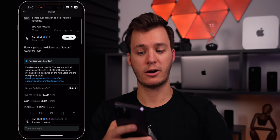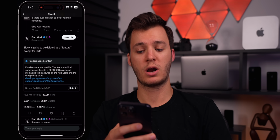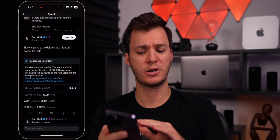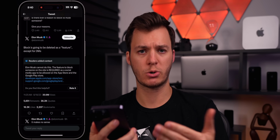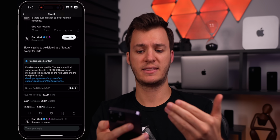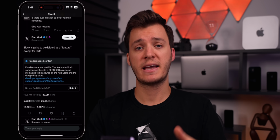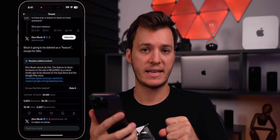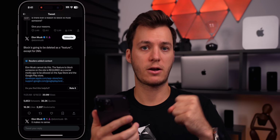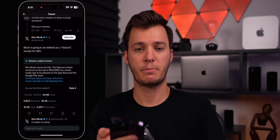But what's interesting here is that it looks like the App Store and the Google Play Store require social media apps to have a block button. So it's going to be interesting to see if he actually goes through with this and if the app stores kind of bend their rules because it's Elon Musk and the X application. So what do you think about this? Do you think that the blocking feature needs to stay, or do you think that muting somebody is enough? Because honestly, if people are going to harass people, they're going to make alternate accounts anyway to do that. So I don't know. I can see both sides of it, but what do you guys think?